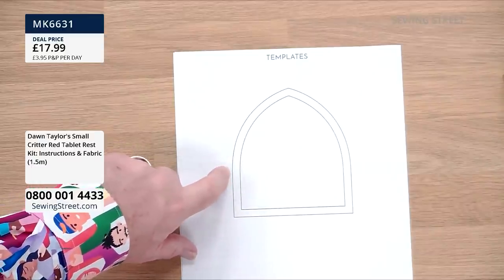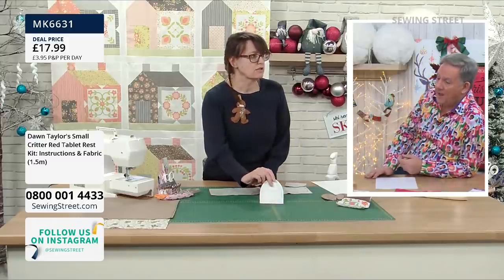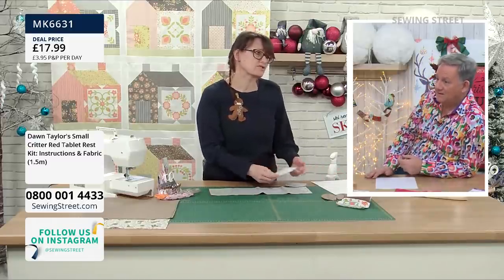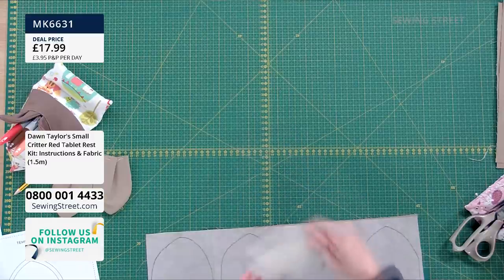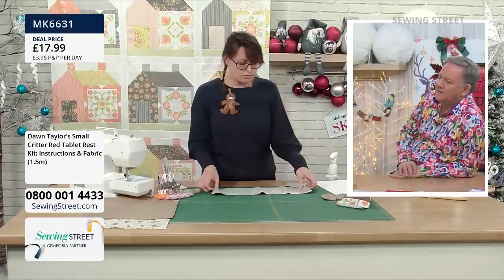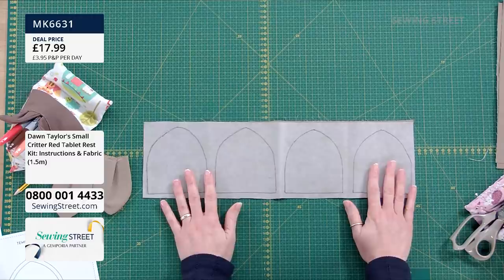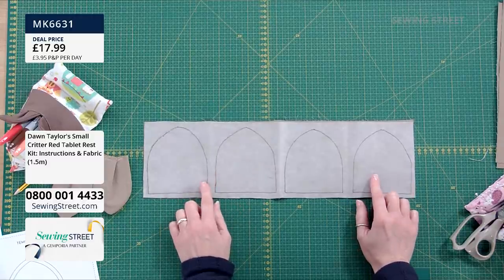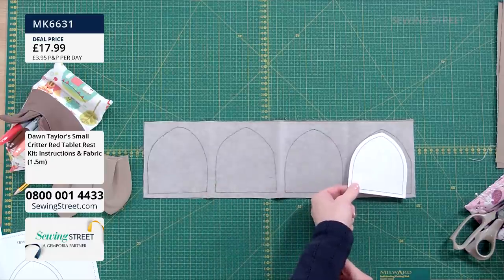Now what I did, I made mine onto card. Oh, okay, perfect. Because if you're going to make lots, you're trying to cut around that, so it's much easier if you turn it into card. So what you do, you've got all your different pieces that you cut out. So this is the ear piece. And then you cut out 4 of them.